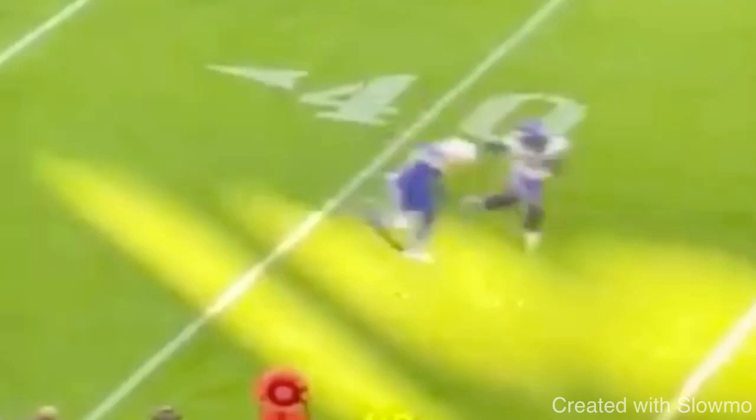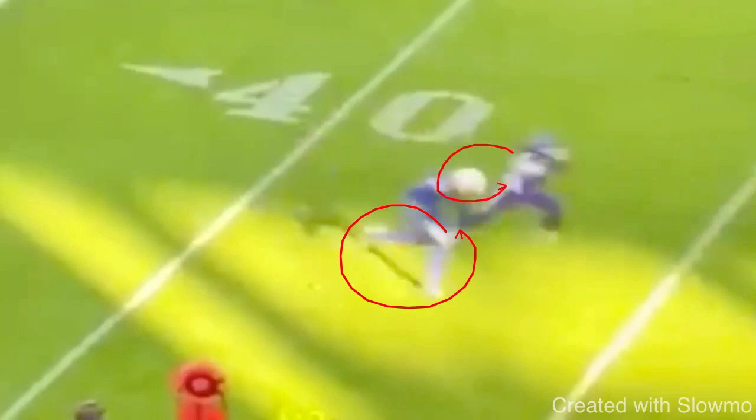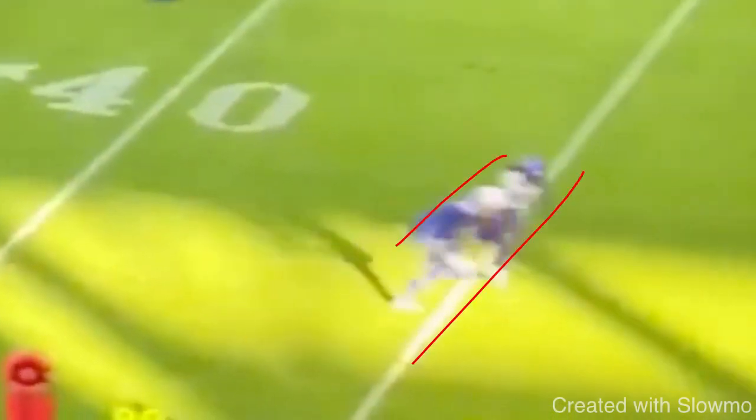Now, the second thing that's going to help you get separation is that this DB is trying to match my speed. So if I'm going up into this route and my steps are super choppy and I'm slowing down, I'm cutting my stride down, that's going to make this DB cut his stride down too, because he's matching my tempo. So if I can be in full stride, have my eyes straight forward, and then that brings me to the third tip, I want to have my hips and my shoulders committed. So we call that body language. You got to make sure that your body language says that you're running a fade.